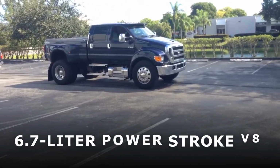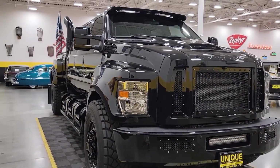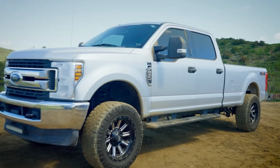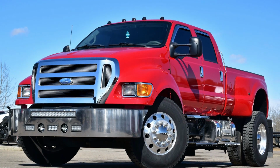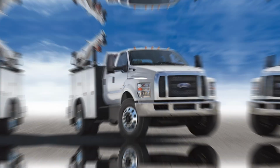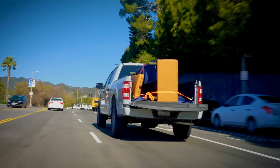This bad boy runs on a 6.7-liter Powerstroke that gives out 330 horsepower and an earth-moving 750 pounds-feet of torque. That's more pulling power than a fire truck. Now, a little backstory. The Ford F-650 wasn't even built for regular drivers. This thing was designed for construction workers, utility companies, and people hauling ridiculous amounts of weight. It's the type of truck you'd see pulling heavy machinery, not cruising down the highway. But Shaq took one look at this 6-ton beast and decided it was a perfect fit for a joyride.